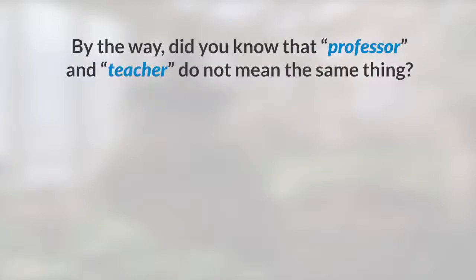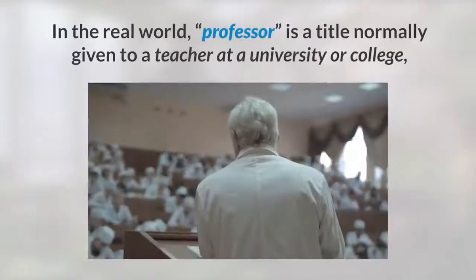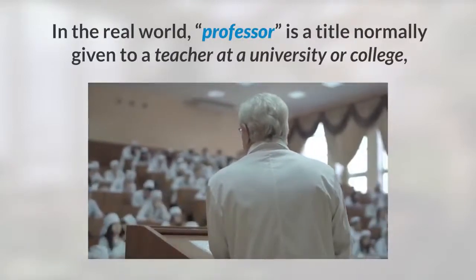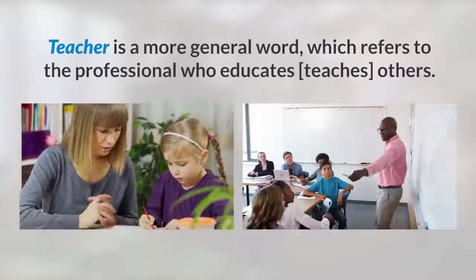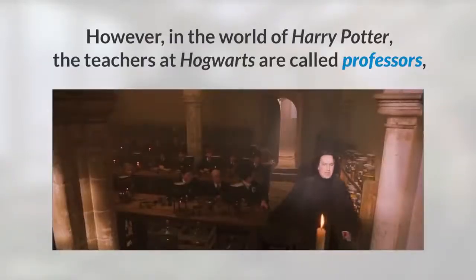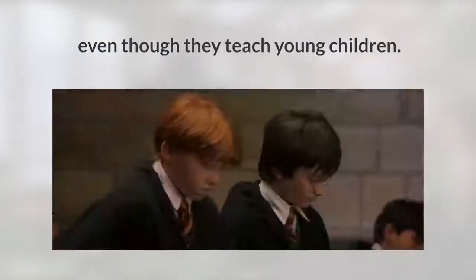By the way, did you know that professor and teacher do not mean the same thing? In the real world, professor is a title normally given to a teacher at a university or college because they have more studies than a normal teacher. Teacher is a more general word, which refers to the professional who educates others. However, in the world of Harry Potter, the teachers at Hogwarts are called professors, even though they teach young children.